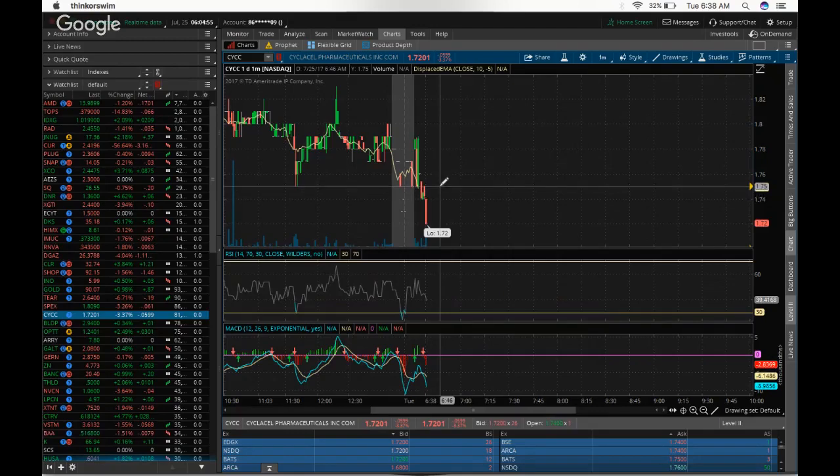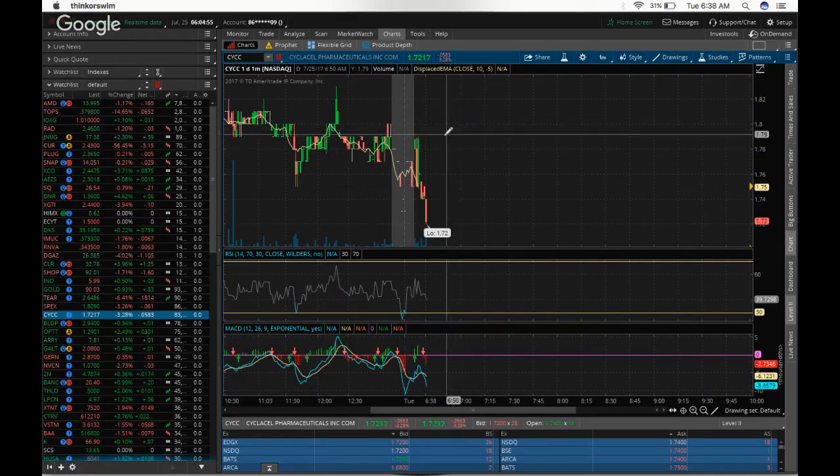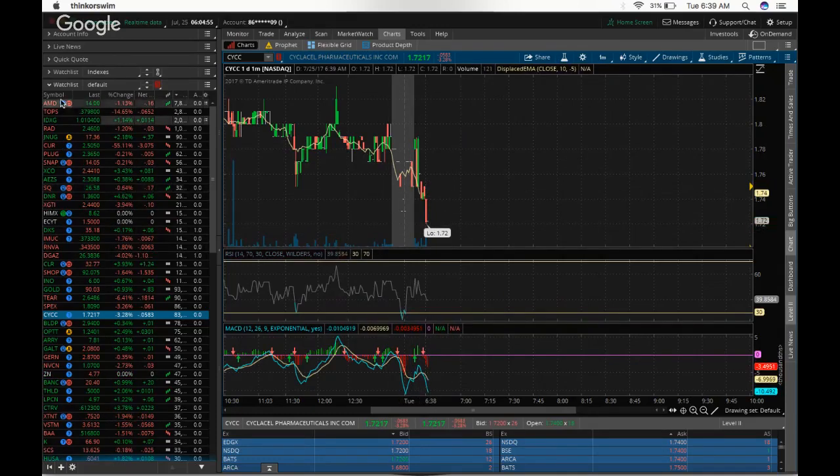So 175 was a previous support. If we can break above 175 and even just get it from 175 to 180, that's still a decent, just quick in and out. But I definitely don't want to catch it while it's, like people say, a falling knife, right? I'd much rather catch it when it's in an upward trend. And that's a different approach that we're going to take today.